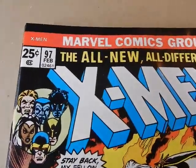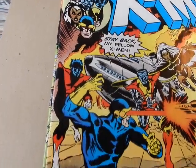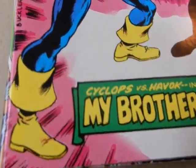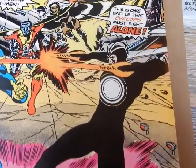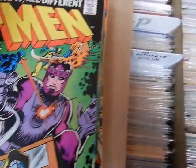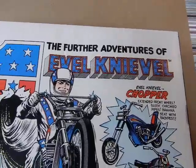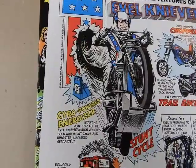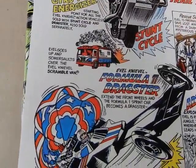Only one number 97. Rich Buckler and Dave Cockrum cover. And the guy that was in here just a little while ago, looking at these, told me he had the Evel Knievel figure. I never had the Evel Knievel figure. I wanted it, but I was a little too old at the time.